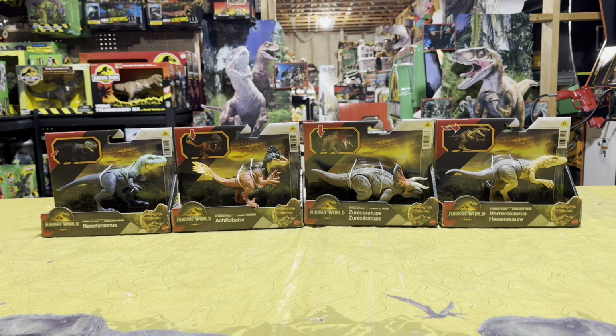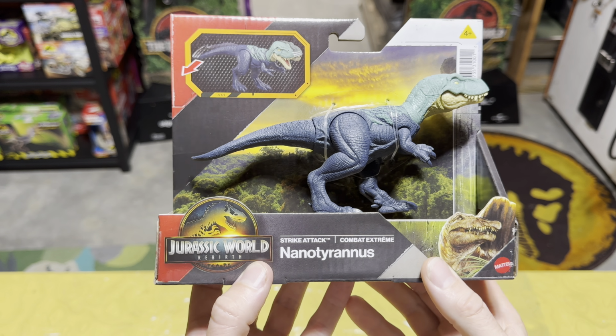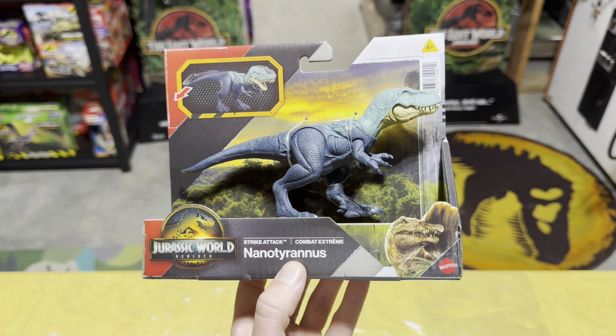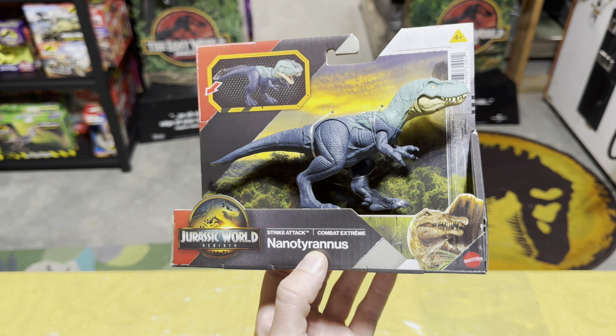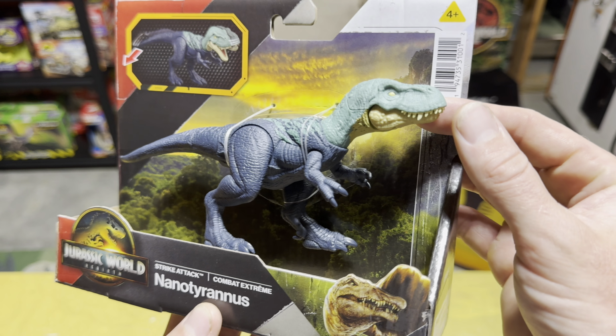So here we are with all our new strike attacks. Let's take a look at all of them, starting with the Nano Tyrannis. This is an awesome new species right here, as all of you guys can see. Again, another unique species from Mattel. The amount of new species that they've given us since they got the toy lines is absolutely absurd. But this is a cool little carnivore here.